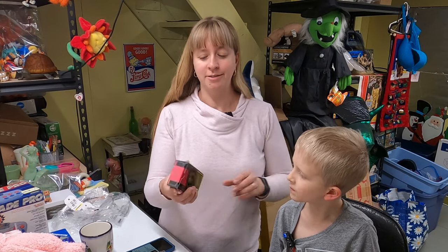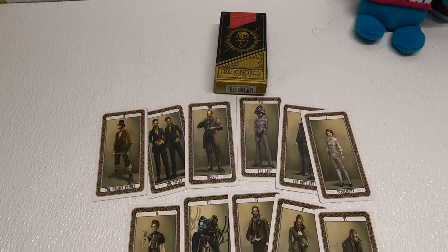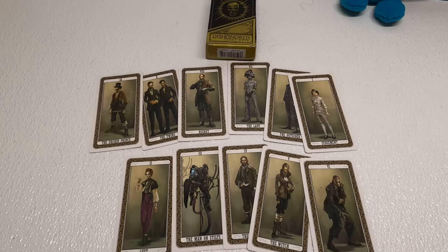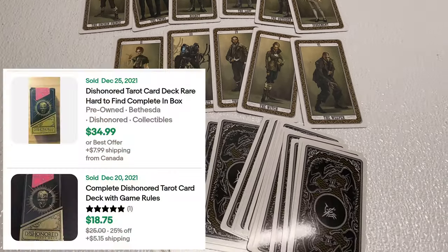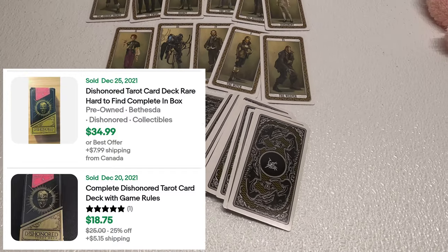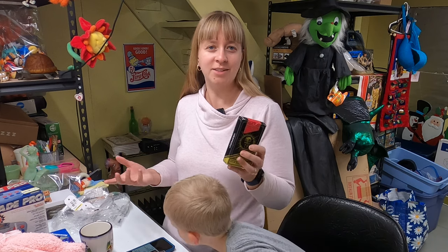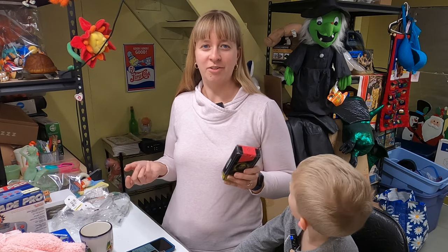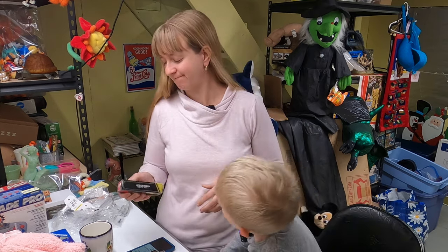All right, so we have a tarot deck. Dishonored tarot deck. Paid $6.99 for it. I gotta go through and make sure all the cards are there. But there's sold comps between $18 and $35. I've read before that tarot cards are worth comping, worth picking up. So I guess I'll always check them out. I did pay, going to Savers, you really pay up for everything there, I guess. So we'll see if all the cards are there.